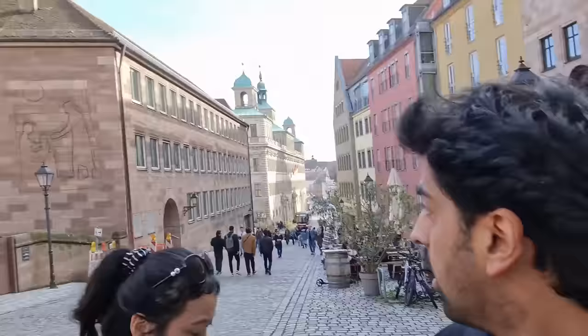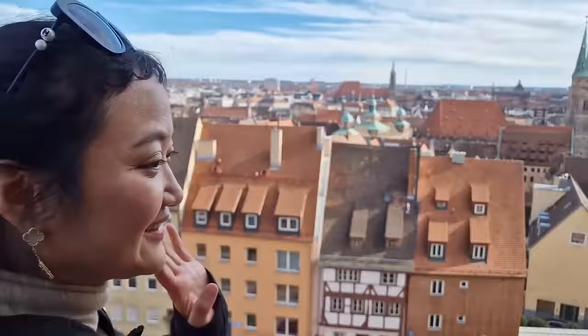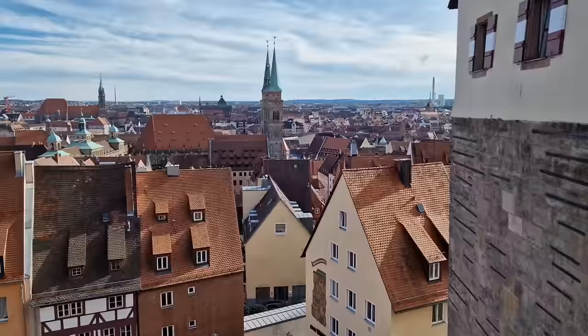Let's see. Chale, where's your mom? Oh yeah, that's her, in the cap. Chinese tourist. No sunlight. Yeah, it gets dark. Hello. It's a bit like Prague, no? Oh, yeah. Smaller version. Yeah, it's a little bit like Prague. Small Prague.